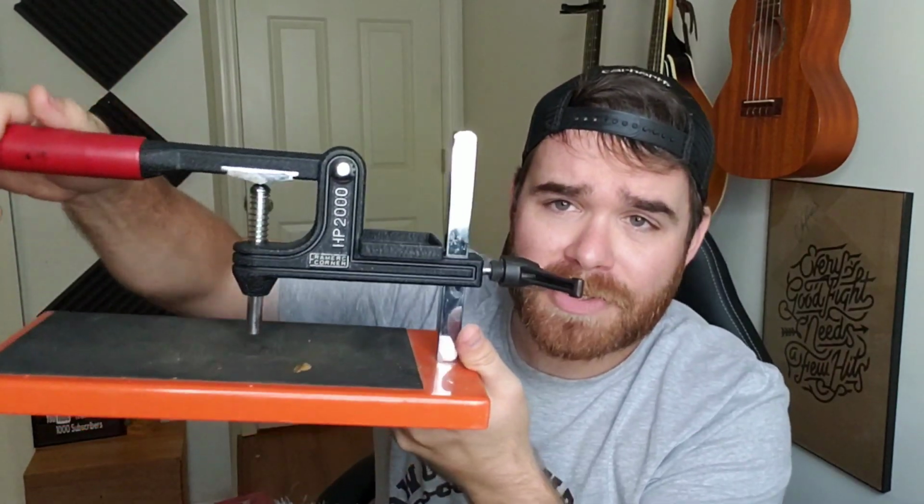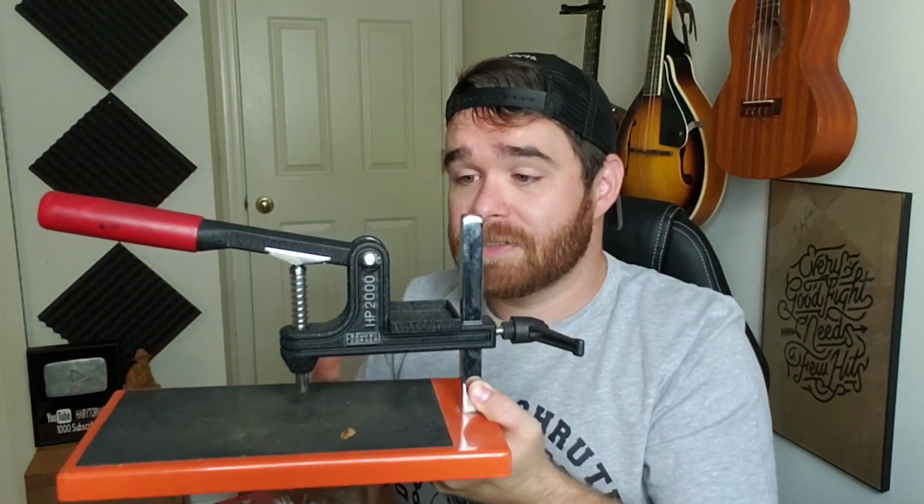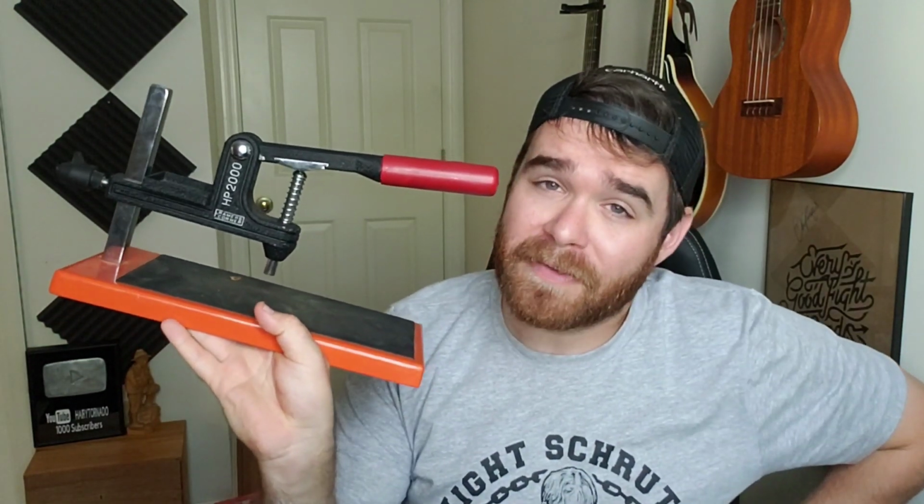I got this Rammer's Corner punch press thing. I honestly don't know what it is. I just looked up comps. It's the HP 2000 model, and it looks like this is selling for about $35 to $40.